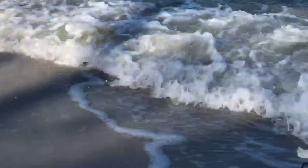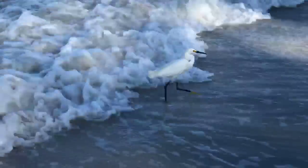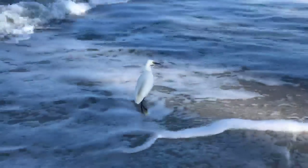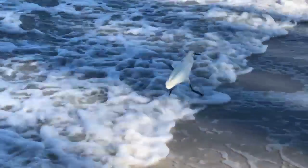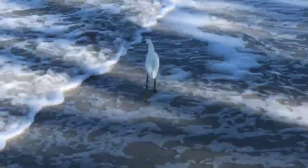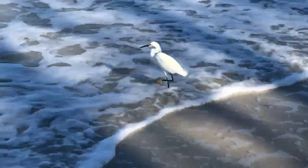Snowy egret. Where'd he go? Running along, a little snowy egret. His little yellow beak. Pretty hard to catch fish in those waves, but amazingly they do it.